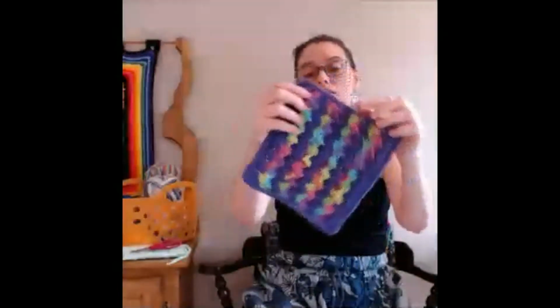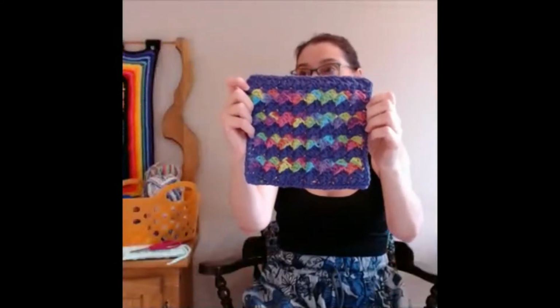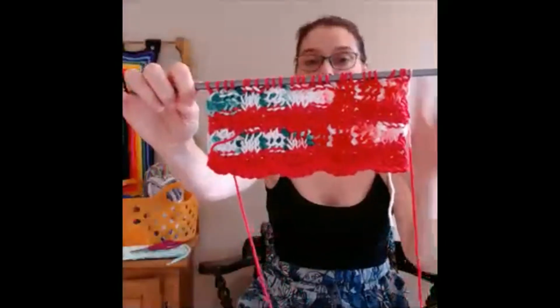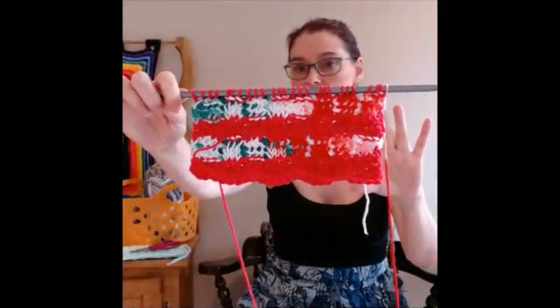This pairing them up with a solid and turning them into little dishcloths, I feel like that's really attractive, because you have just this sort of excitement of color every other row. It's not constant, so you can kind of enjoy the color changing without it being overwhelming. I don't know, it's neat. That's how we're doing so far with the red and the holiday variegated yarns. I feel like that's a nice looking, I like it.